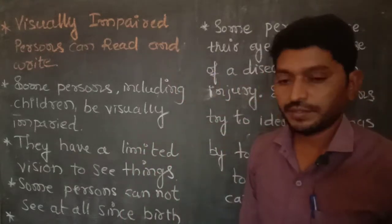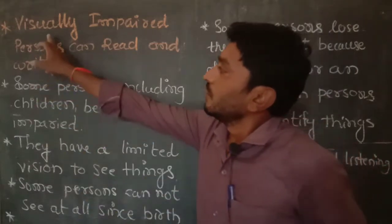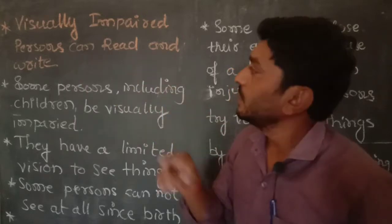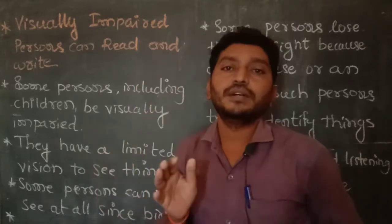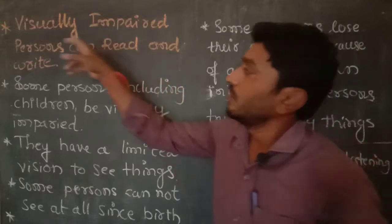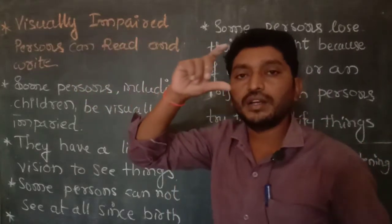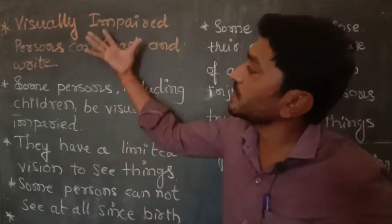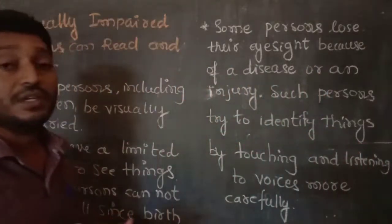Students, one more important point is here. Visually impaired persons can read and write. Here, impaired means weak, or the person has become weakened. Visually impaired means the eyesight has already become weak. Such a person can read and write. How is it possible? Of course it's possible.